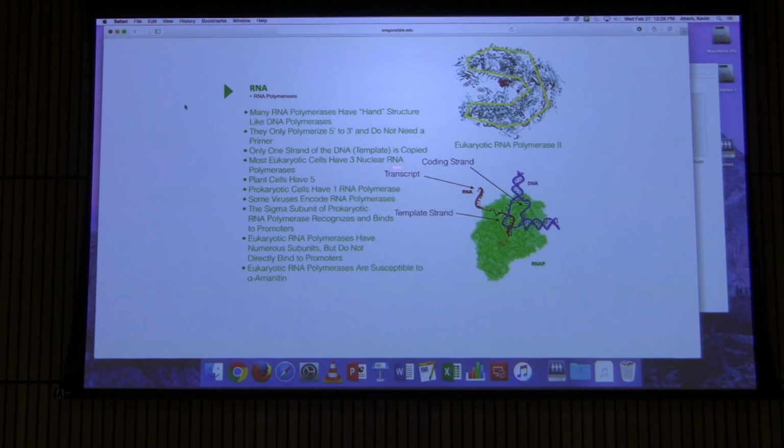Okay? One strand is copied. Most eukaryotic cells have three. Plants have five. Prokaryotes have one. Some viruses have their own. You might wonder, why do they have their own? We'll talk about that a little bit when I talk about the importance of a control of transcription.